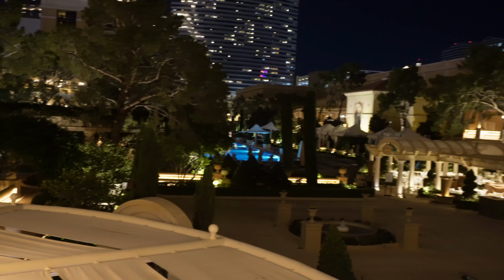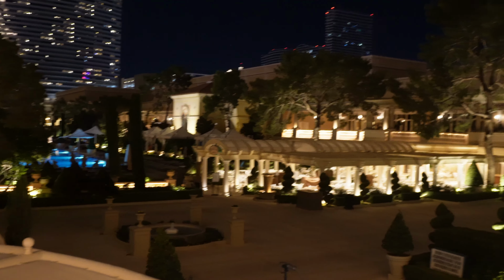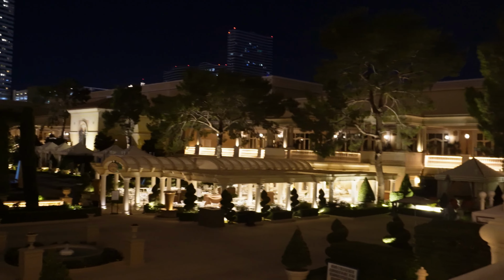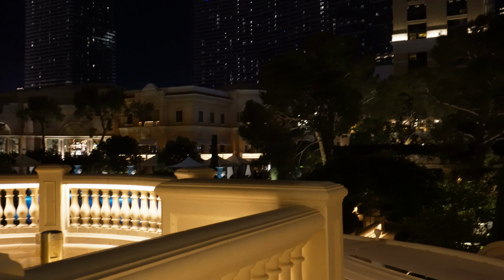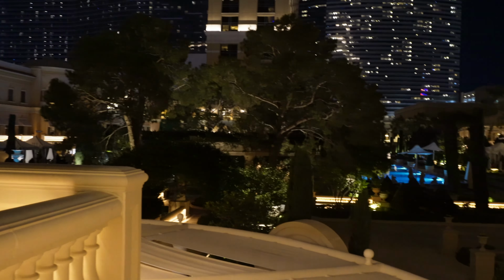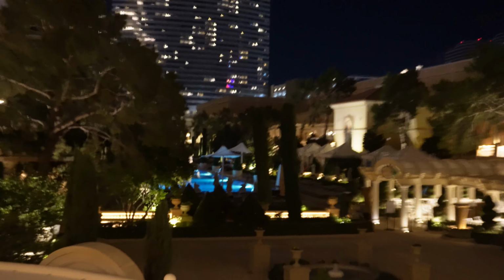It's kind of interesting. Everything at the Bellagio seems to close at like 6 p.m. And we're only here at like 7, so it's not like we're that late. We probably would have been here a half hour sooner if it wasn't for traffic. Did you get a good shot of the pool straight away there? Really nice.